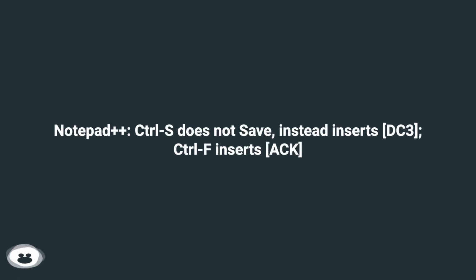Notepad++: Ctrl-S does not save, instead inserts DC3. Ctrl-F inserts ACK.